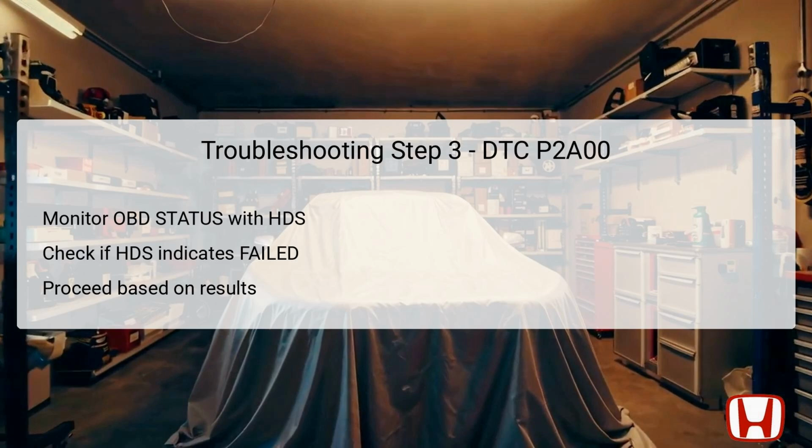After completing the test drive, the next critical step involves monitoring the onboard diagnostics (OBD) status using the Honda Diagnostic System (HDS) for DTC P2A00. This data will indicate whether the system has failed or passed the diagnostic checks. If the HDS indicates failed, it confirms an issue with the A/F sensor. In this case, replacement of the A/F sensor 1 is necessary to restore correct functionality.